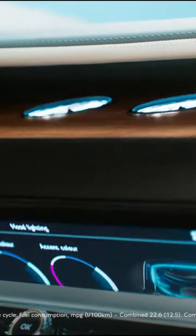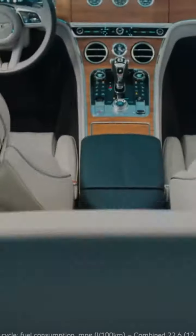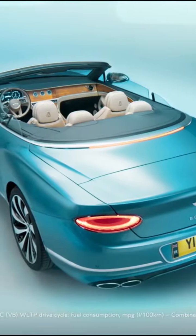Step inside and experience a meticulously crafted cabin, where the finest materials and attention to detail create an atmosphere of pure opulence. The Continental GT exudes a sense of power and presence with its unmistakable design language.